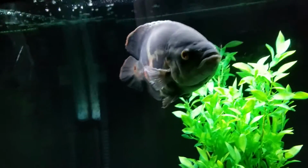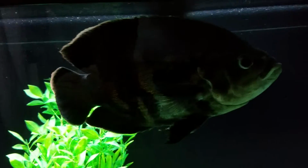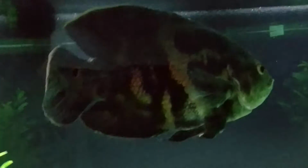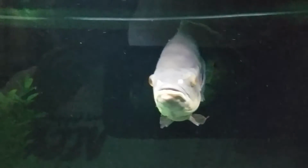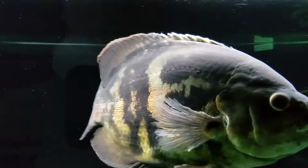I had it for about 6 months, less than 6 months, and I had Zeus and a Texas Mayan cichlid that was almost 10 inches. He was like 9 inches. I measured him when I took him out. They were in the 90, and then they went to the 125. And then it was a little tight in there for the both of them.